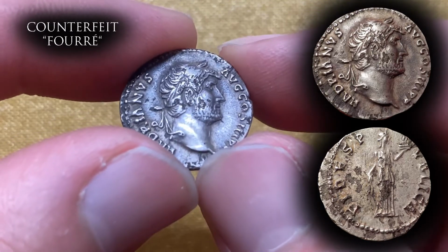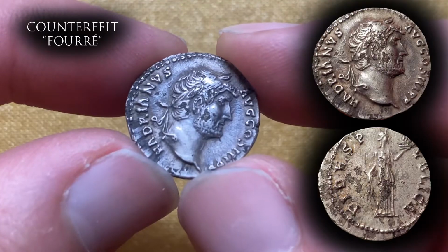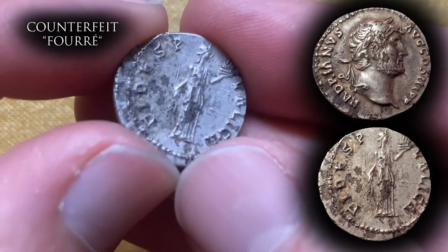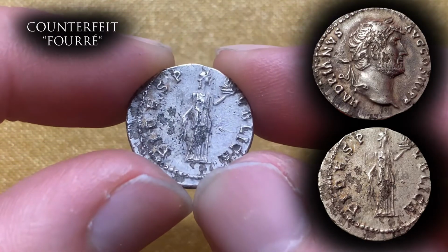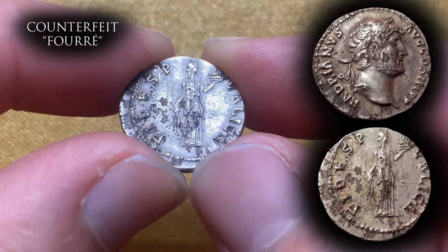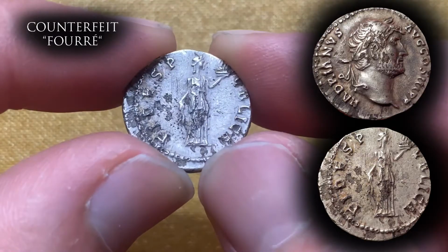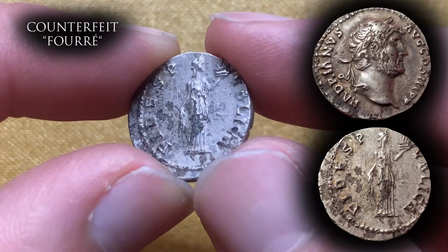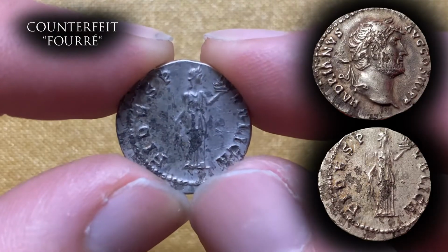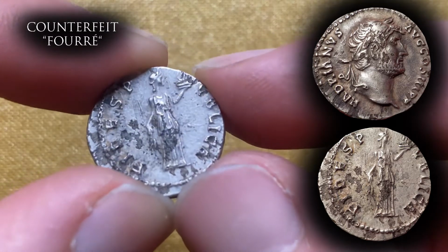And there were many techniques that were used to make fakes, but in my opinion, the most fascinating and the most complex was the striking of plated copies, also known as fourrée. A fourrée was a coin meant to pass as a piece of solid silver or gold, but in reality it was a piece of base metal, wrapped in a thin sheet of the precious metal, and struck with either stolen or handmade new dies. What we have on screen now is a plated denarius from the time of Emperor Hadrian.